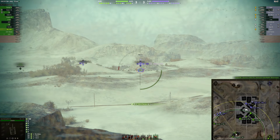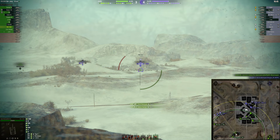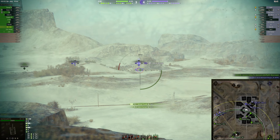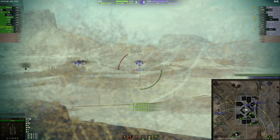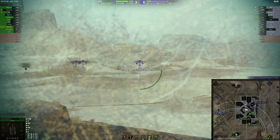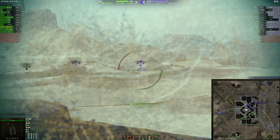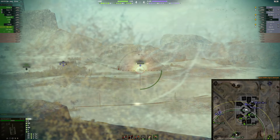Like this matchmaking, tier 9 matchmaking, and of course this tank has very many problems as well. We have to choose positions very carefully, because you do not have too many hit points. There are so many tier 8 tanks that can even 2-shot you. There are some tier 8 tanks that can 1-shot you.